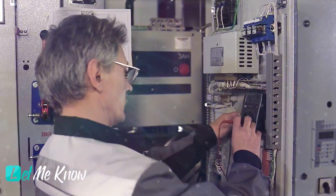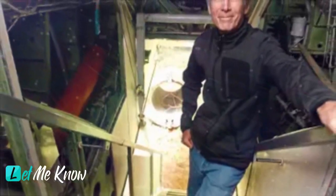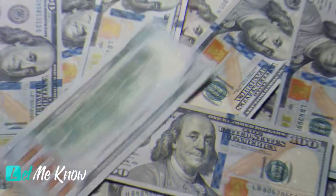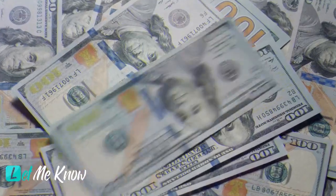65-year-old Bruce Campbell was a retired electrical engineer. He'd always had a deep appreciation of planes and their design, the Boeing 727 in particular. So when he heard that one was about to be scrapped, he managed to scrape $100,000 together to buy it outright. But as we know, Bruce was an electrical engineer, not a pilot.